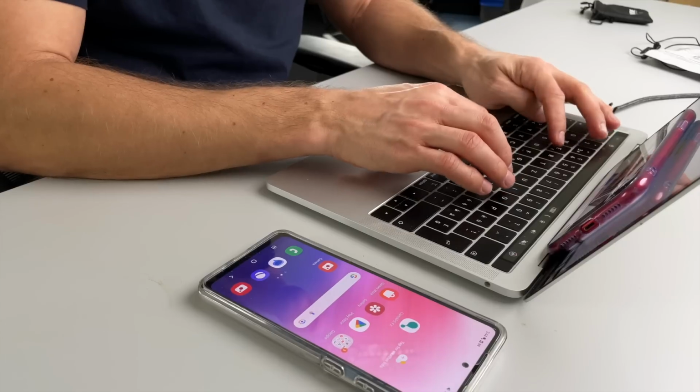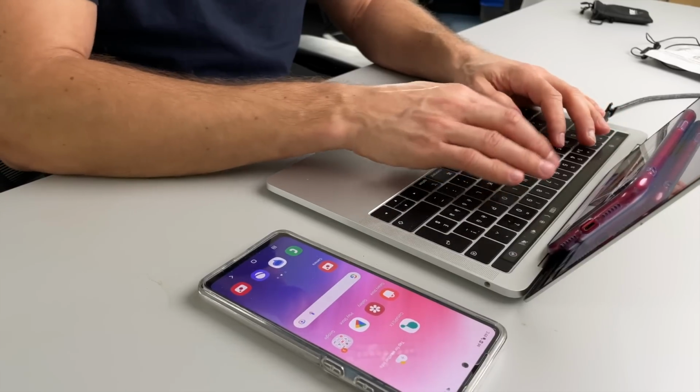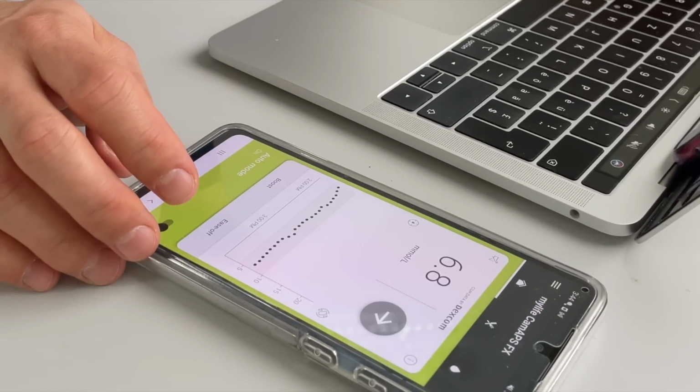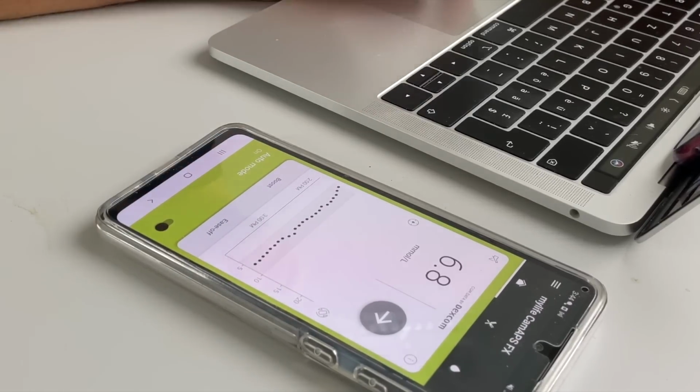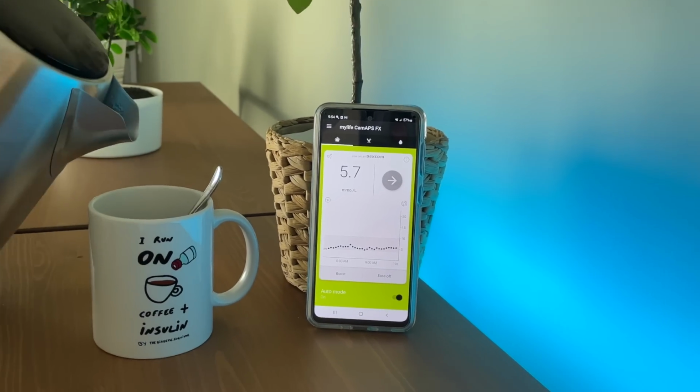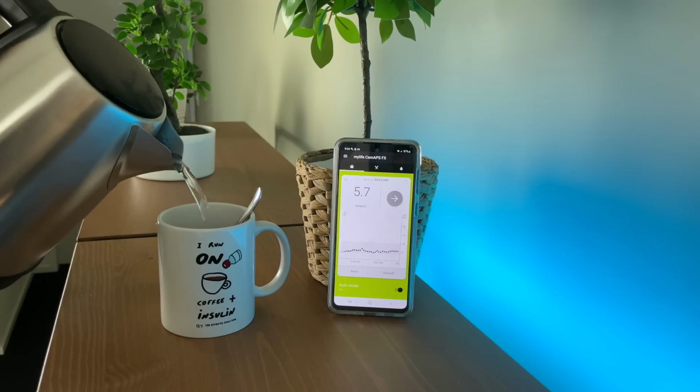When I'm in the office I usually work on writing scripts, recording and editing videos, so it's quite easy for me to take a glance at my continuous glucose monitor and check my blood sugar levels frequently. About 1 hour after breakfast, my blood sugar is at 5.7 millimole or 103 milligrams per deciliter. That's a very good number. That's exactly what I wanted it to be during this time.